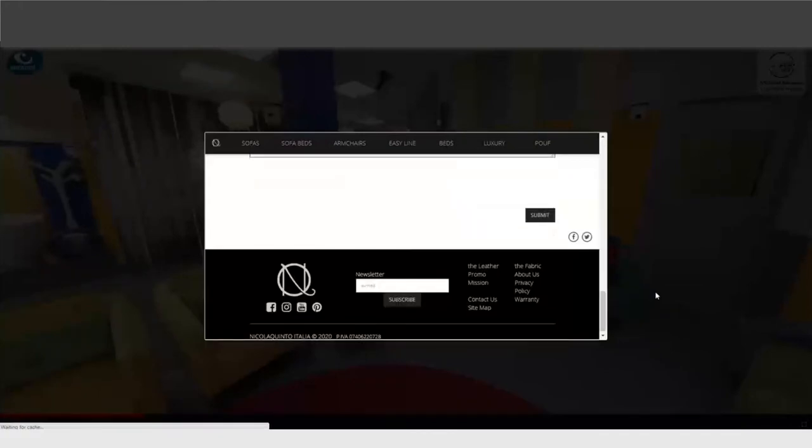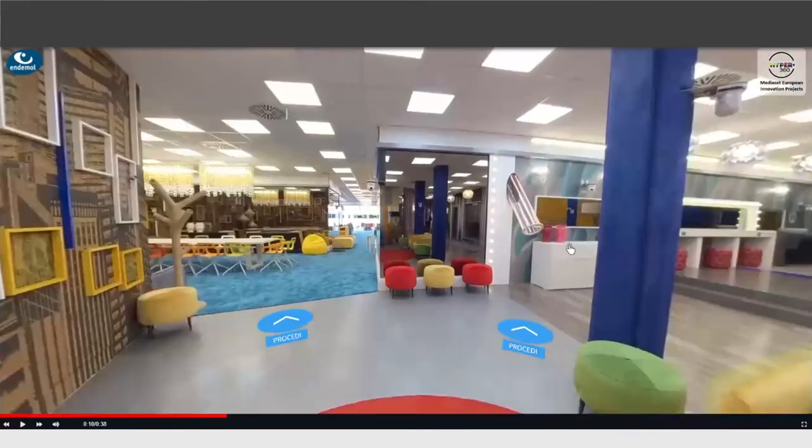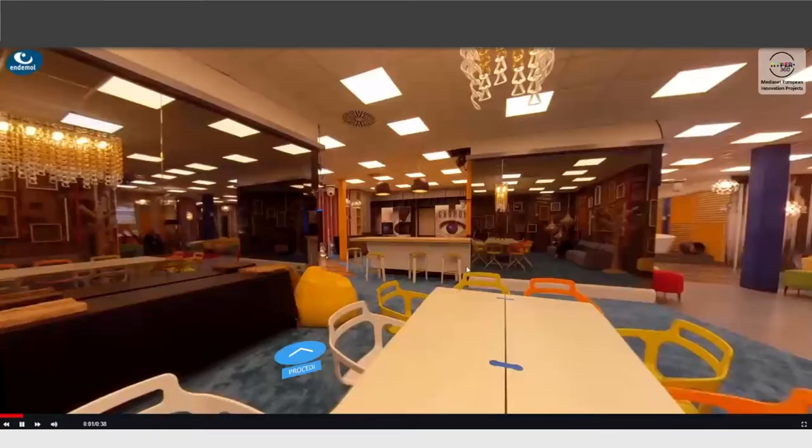As you saw with that sofa, when you click on it, you get to the website inside the browser and you get more information about it. And for example, if I go to the next room, you will see other things.